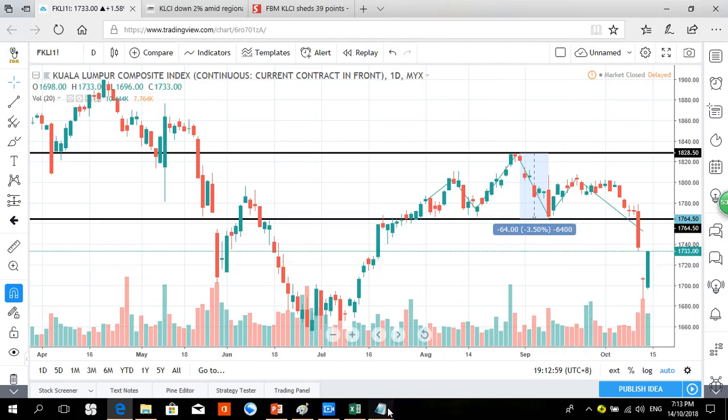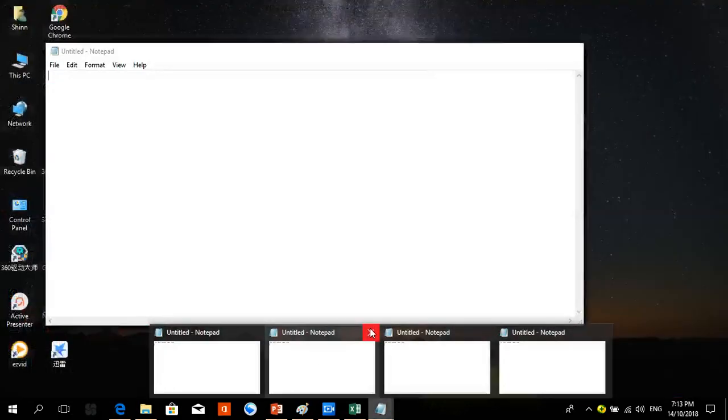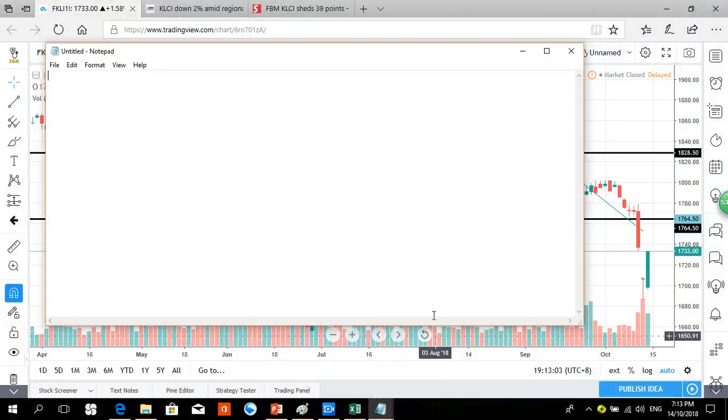So how much can the profit be? Okay, so how much potential profit can we get from this head and shoulder daily signal?